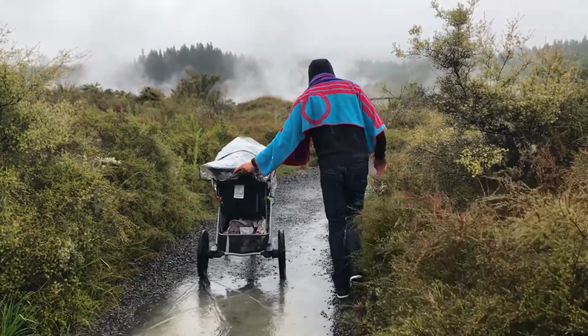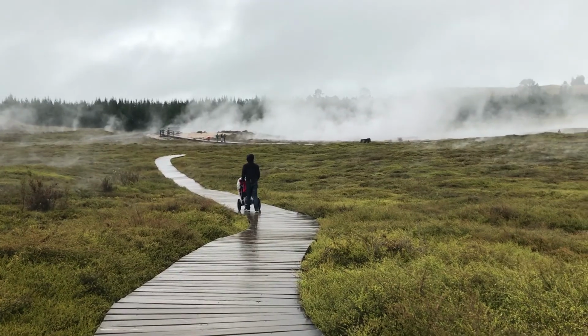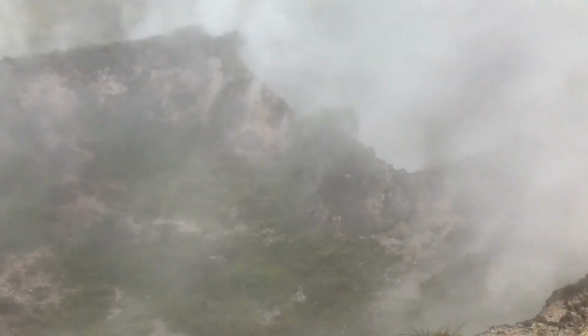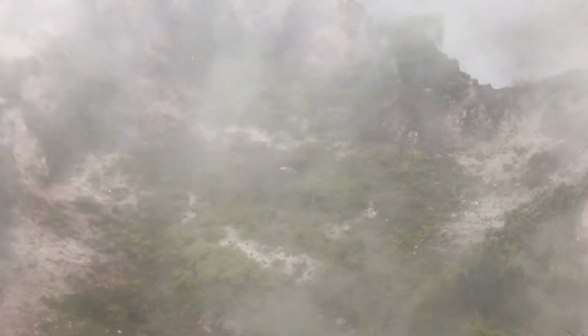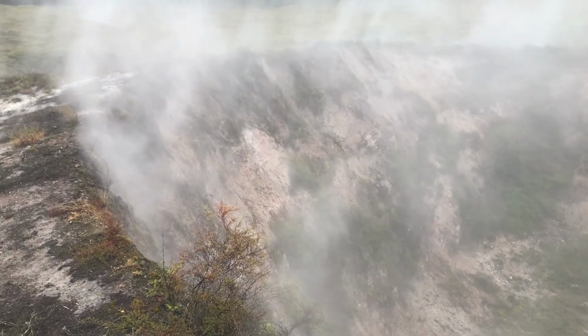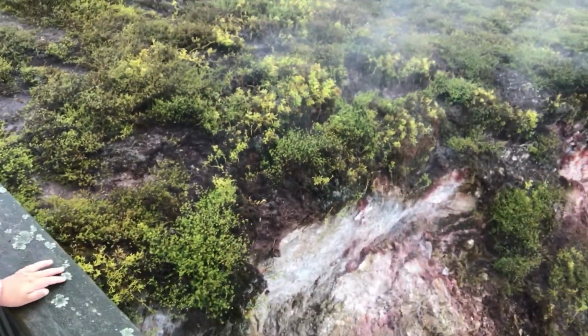This is the most comfortable one. Oh, I did not see this. Look how deep it is. Oh, this is the Craters of the Moon. We're just getting started. Wow, look at that rock. This is when the buggy rainfall comes in handy.